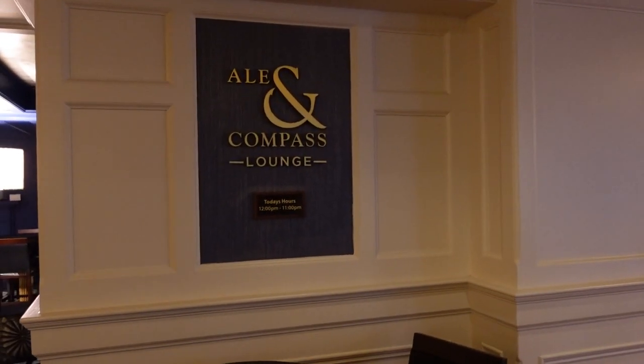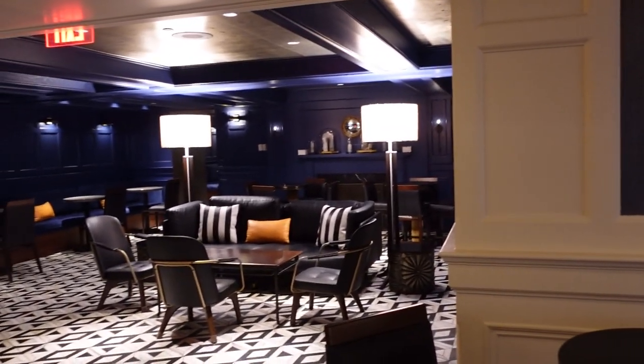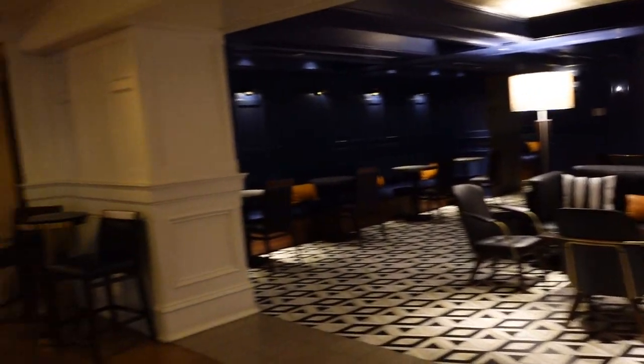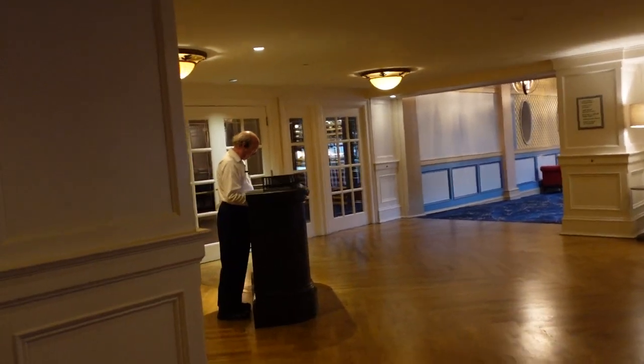So now we're here at the Ale and Compass Lounge area. You'll see their hours are 12 p.m. to 11 p.m. You can get some items from the Ale and Compass restaurant here at the lounge, as well as your specialty beverages and alcoholic drinks. Again, to the left is the convention center, and to the right here is the entrance to Ale and Compass.